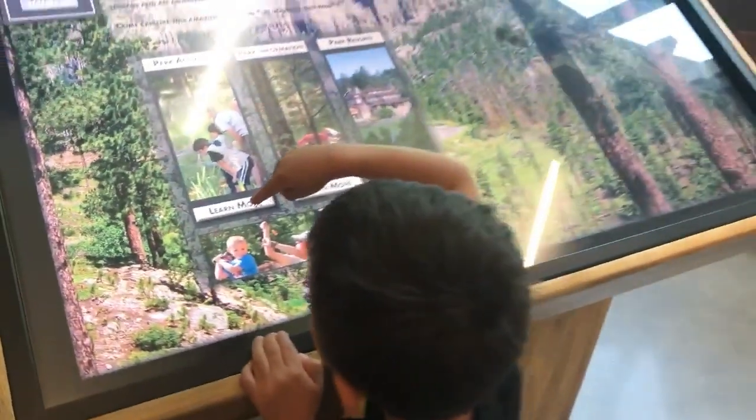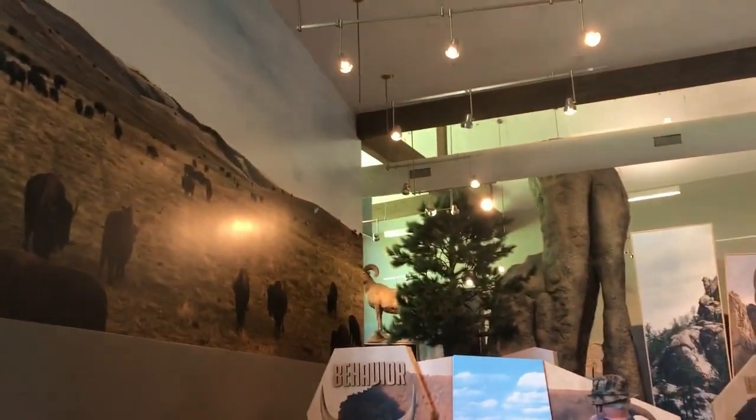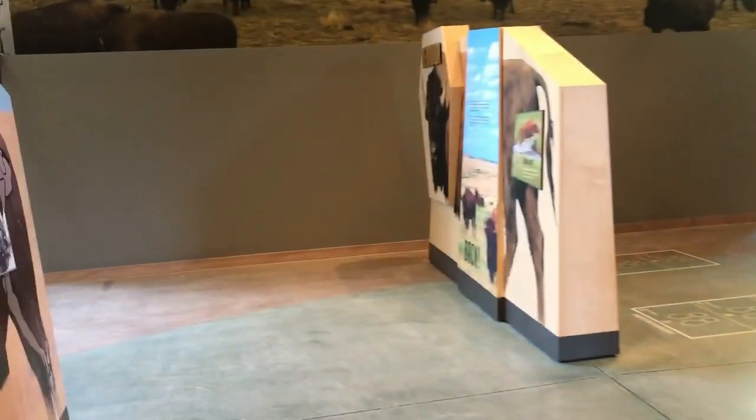The visitor center is really interactive. It's really nice to bring kids there. It tells you all about the different areas of the park and the things that there are to do there. There's always multiple rangers on site, and they will answer any questions that you have.